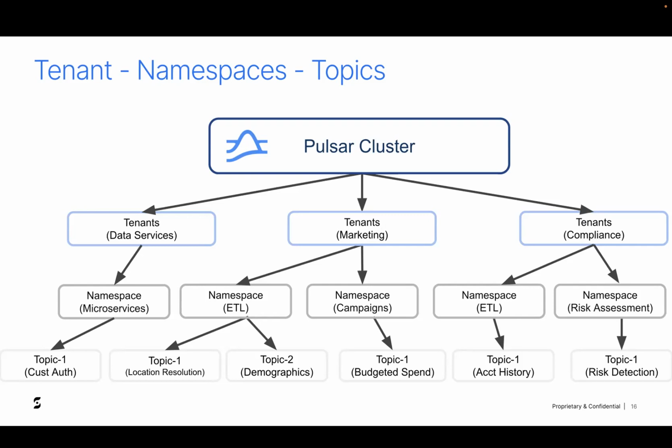Underneath there, as many namespaces as you need. And under each namespace, tens of thousands of topics, even 100,000. And there's work to make it even more per namespace. But 1 million topics is not unheard of within a Pulsar cluster, and that's just one.